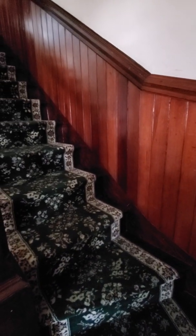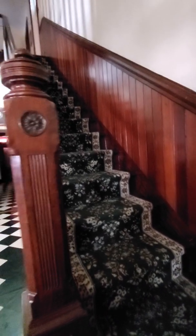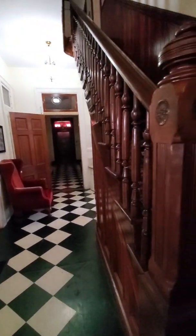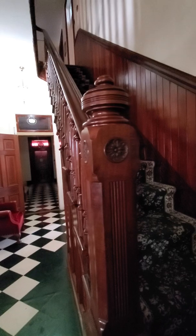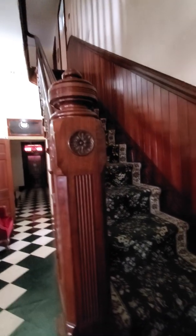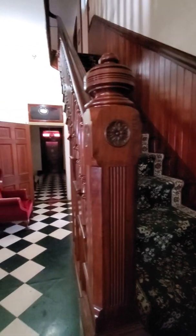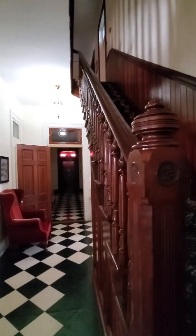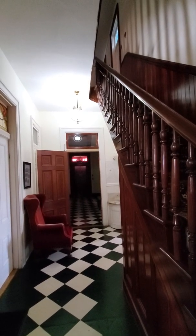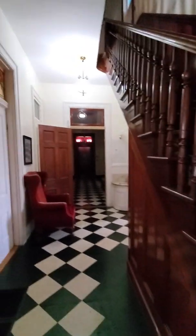So these are narrow and steep, and my guess is because it's a historic site, it would be grandfathered. I can't imagine what you would do if you had to redo those stairs in order to operate as a bed and breakfast. It would be a lot of work and not enough space to do what you would have to do to get to code. The spindles, they're more missing at the top there, so some woodwork here.